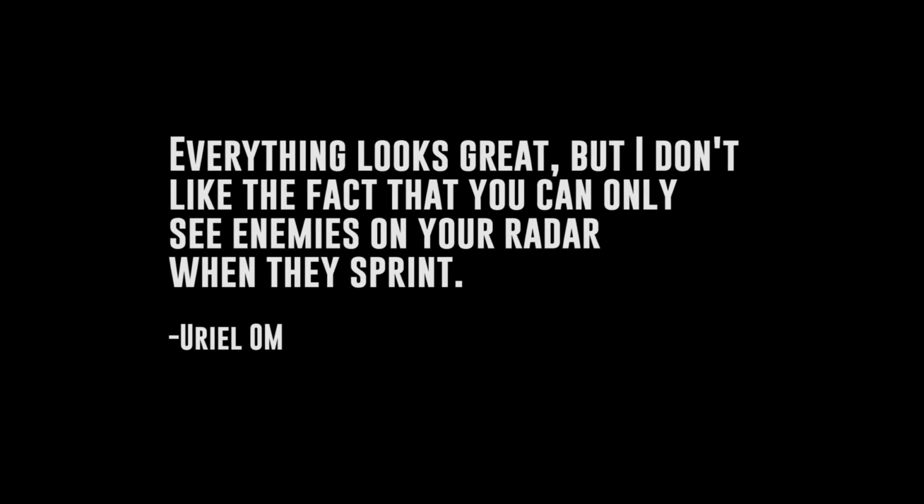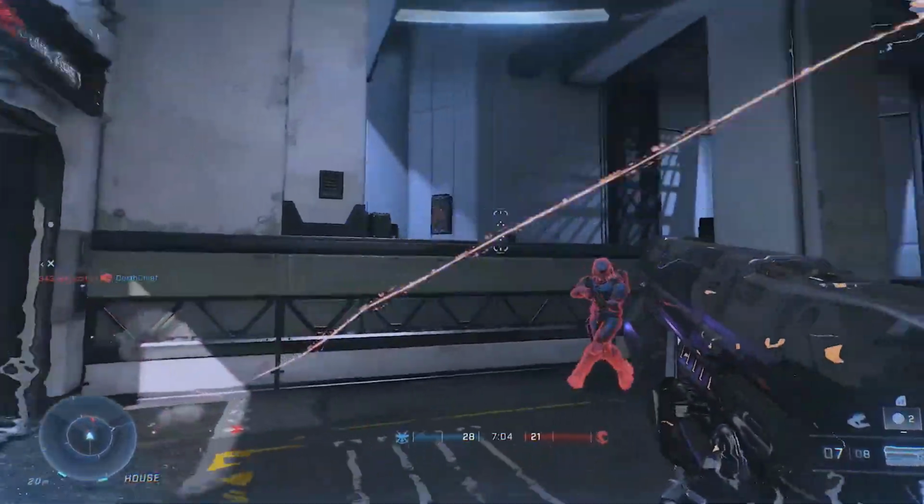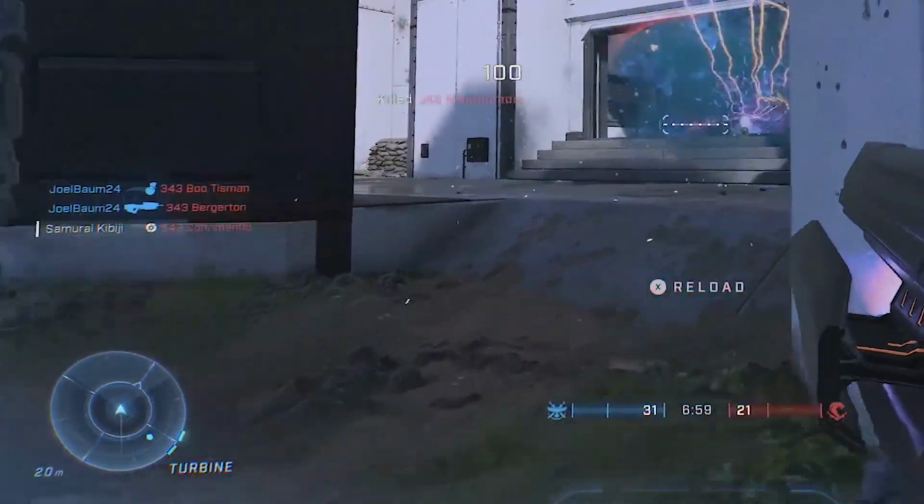Everything looks great, but I don't like the fact that you can only see enemies on your radar when they sprint. I think I noticed it, but I heard a lot of people talking about this, and if that's true, that is worrisome. I think that is legitimately a concern to me. The radar is the radar. If there is motion happening, you're going to have to see them coming. And for it to only be sprint, that's just a little bit alarming to me.